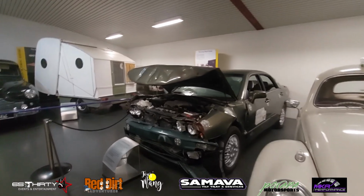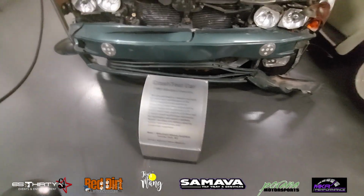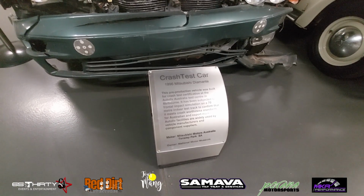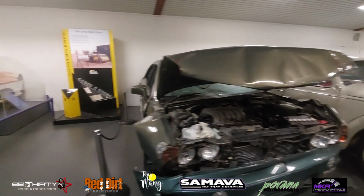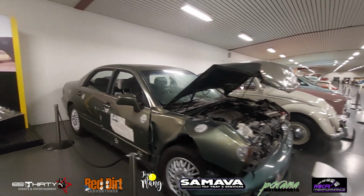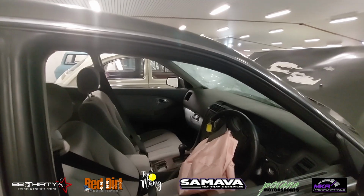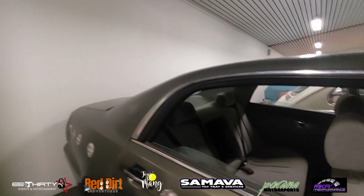What happened to this bad girl? Crash test car. It's a 1996 Mitsubishi Diamante crash test vehicle. This is subject to a front end impact, 70-metre indoor test track. It doesn't say how fast it was going, but by the look of that, probably not very fast. Fast enough to do a small amount of damage. Looks like I spent a bit of time outside, to be honest.